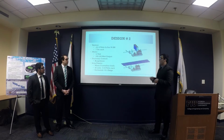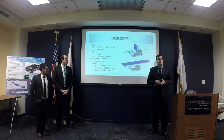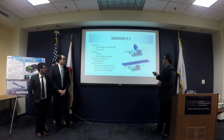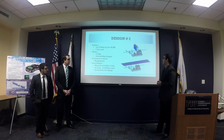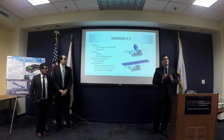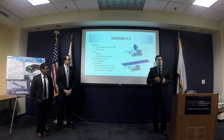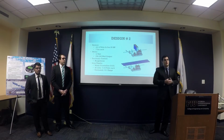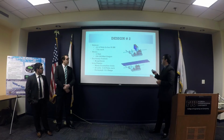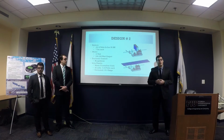For our second design, it's very similar to our first design, with the exception of the solar panel configuration and the types and number of batteries. Here we have the second configuration of the solar panels, in which the solar cells are folded onto each other, similar to an accordion. With this design, we can fit more solar cells compared to the other one in the same footprint, more or less. So we're estimating for this configuration to be able to harvest about 200 watts of power.